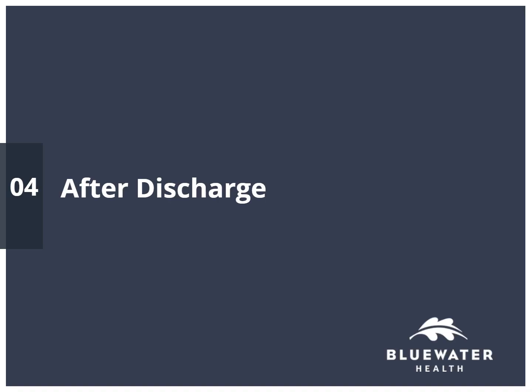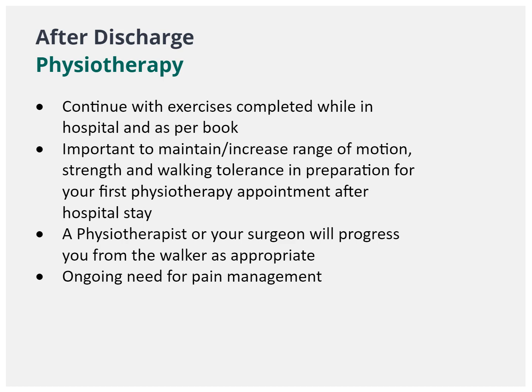After discharge. After discharge physiotherapy. After you are discharged home, you will be expected to continue the exercises you were doing in hospital 3 times per day. Please continue to walk with the standard walker and do not start using the cane until you are advised to by the physiotherapist you are working with in the community or your surgeon.